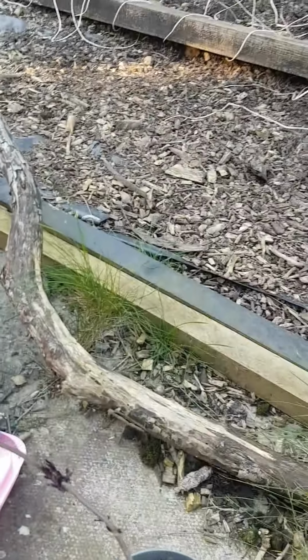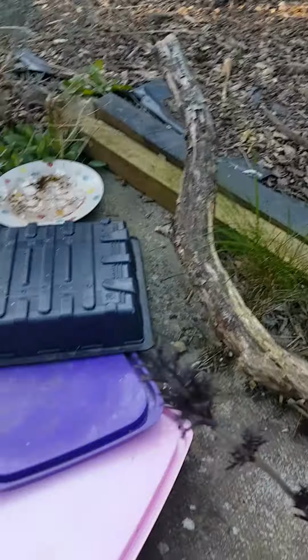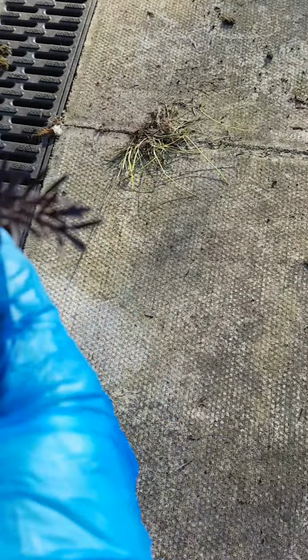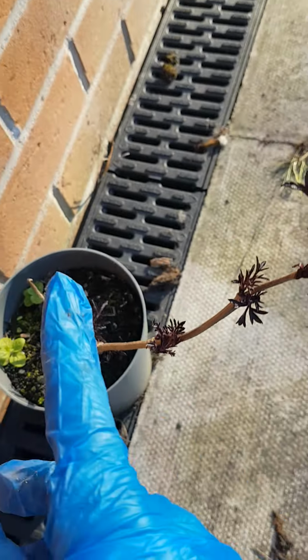Oh, sorry, I'll shush in a sec. My little black elder, that really needs to get in the ground, doesn't it? Let's put it in the sun. Let's give you a little bit more sun. There you go. You're so beautiful. Look how pretty. One of 3 that survived. Hopefully I'll kill them all.